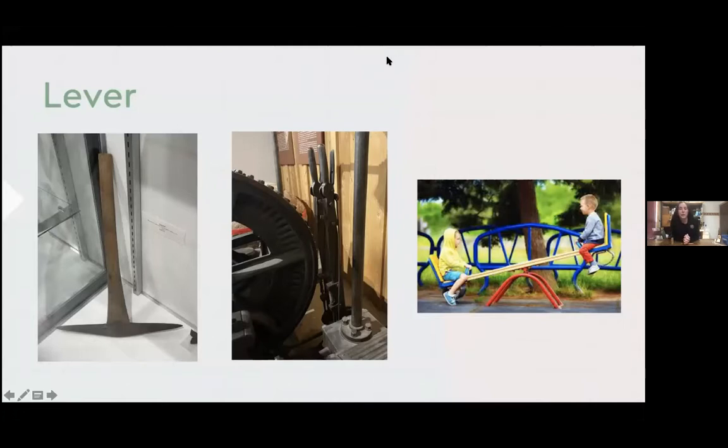So the very first picture you see is called an ore pick. You hold onto that handle and you drive it into the ground or into the side of a mine, wherever you're trying to get some ore, if you're trying to get some gold. And so the load or the work that you're doing is on the pick side. That really, really sharp edge is where you're driving it in and you're trying to get that weight out. And so you're putting your force into the handle. And the very center of that ore pick head is where the fulcrum would be.